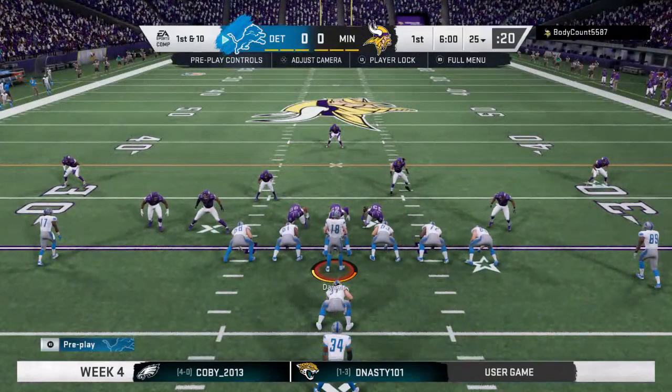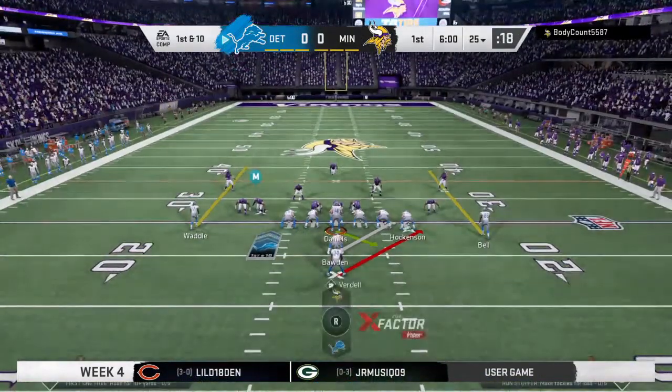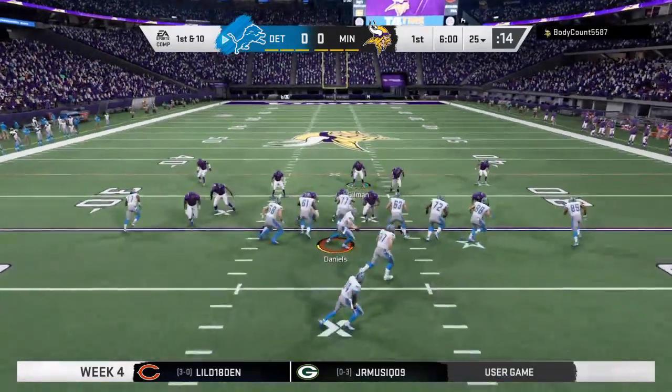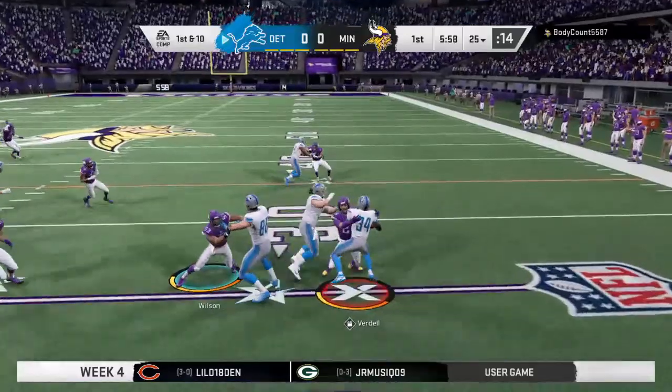Ready, ready. 60 outlaw. Tight end right. Tight end right. Three down. Go.